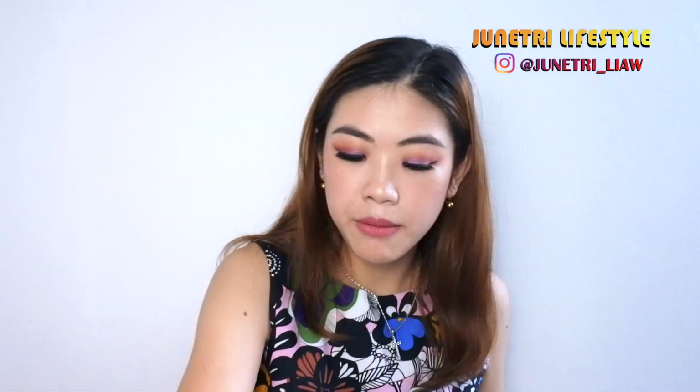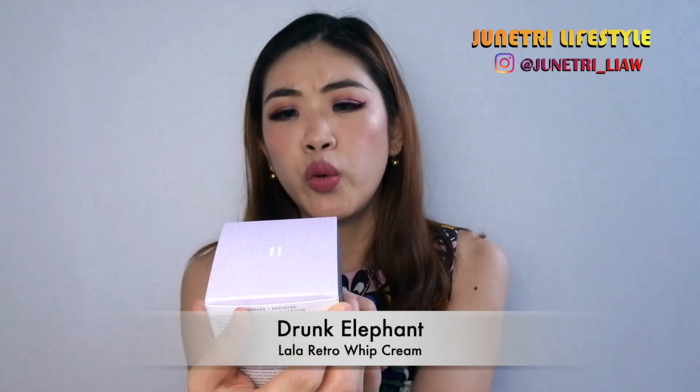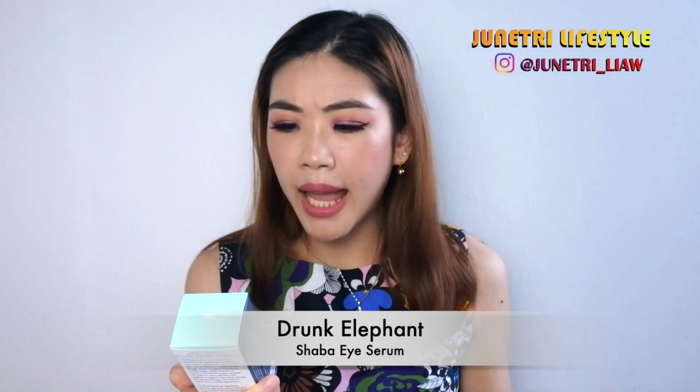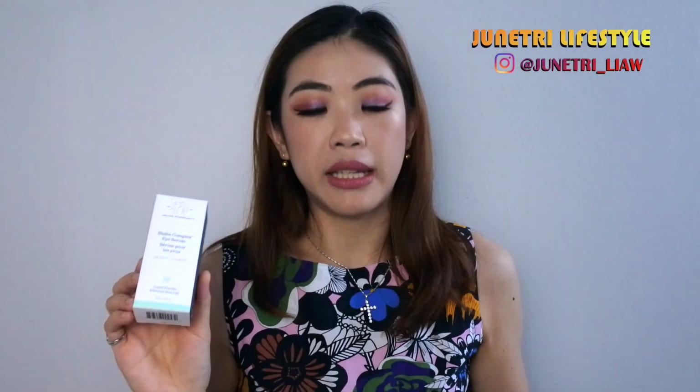And the second item that I got is from Drunk Elephant. It is called the Whipped Cream Lala Retro. I believe this is a night cream, and I read a lot of good reviews over this Drunk Elephant one, and I really wanted to try it out. The next item is still from Drunk Elephant. This is the Eye Serum Sabah Complex for smooth and hydrating purposes. I also read quite good reviews over this, so I wanted to grab this one as well.